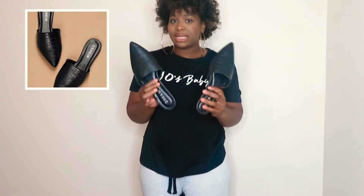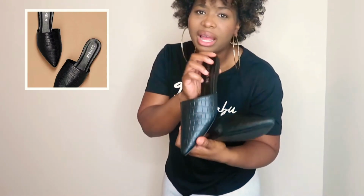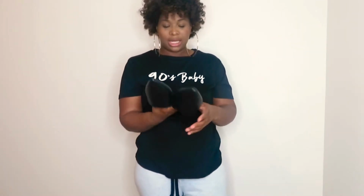Alright, next pair. Would y'all believe me if I told y'all that my next pair of shoes, which are basically the same thing as the snake ones I just showed y'all, but these are a crocodile kind of, the black slip-on mules, these fit too. So I'm so glad I got two pairs, because I got a six. But anyways, so yeah, I got these.